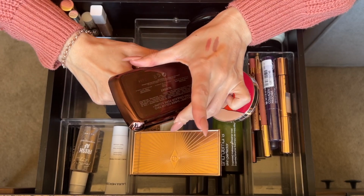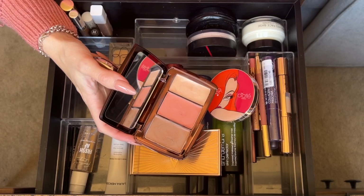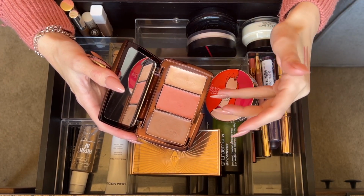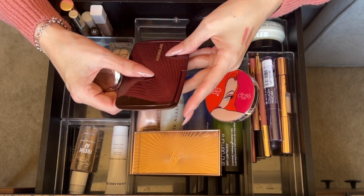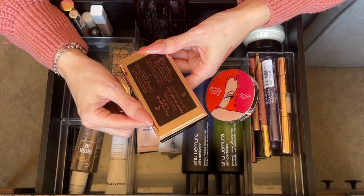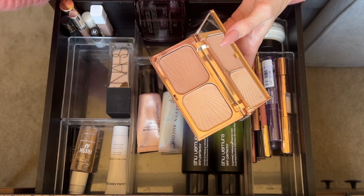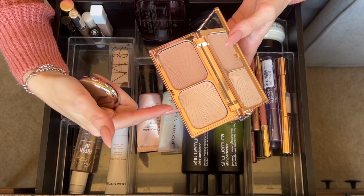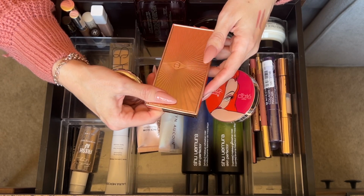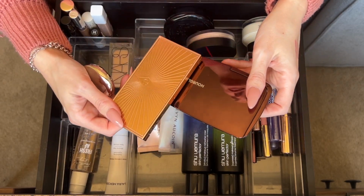So I'm thinking potentially my Hourglass Illume Sheer Color Trio should be on the chopping block, only because it's cream and I've had it for a long time. So there is a bronzer, a blush, and a highlight in there. I've also grabbed the Charlotte Tilbury Film Star Bronze and Glow Face Sculpt and Highlight duo. So you've got a bronzer and a highlight. I don't know if I would want to pan that, but I would at least like to get some use out of it. If I'm going to have a go at a palette, it's going to have to be the Hourglass one.